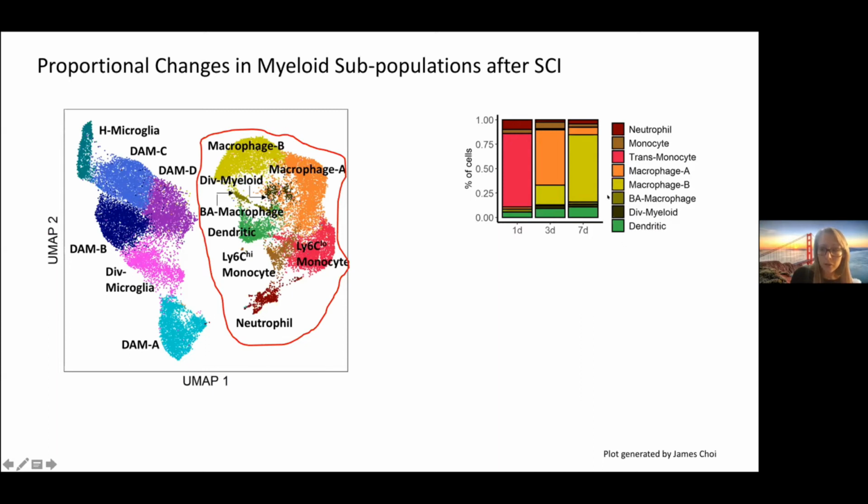So some of the populations, like the neutrophils and the dendritic cells, they really don't drastically change over time, but we did plot them here anyway, so you can see their proportional contribution.